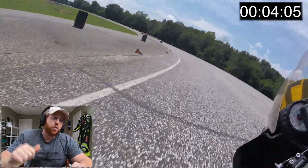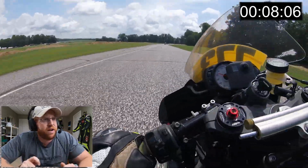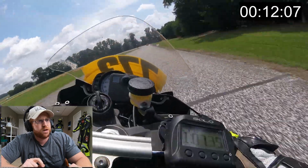Bend it into turn 1. Watch for the bumps on the inside. Hit that apex and then pin it full gas again. We're going to upshift at least once. Look at that 3-board. Here it comes. Here it comes. Boom.